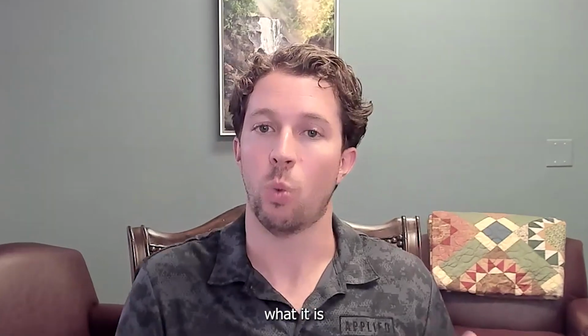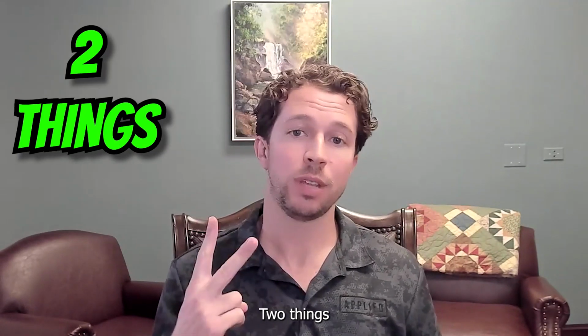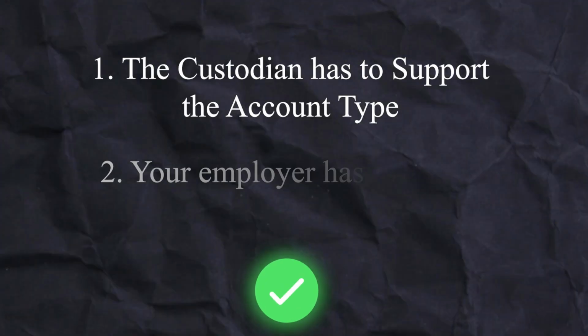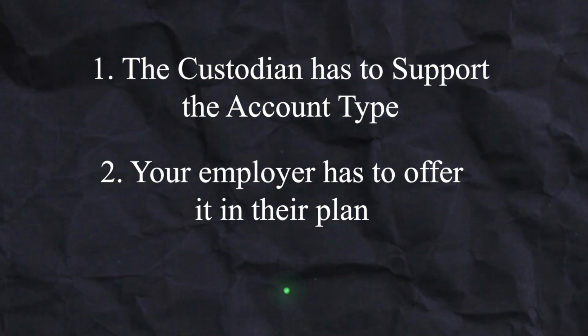So now that you know what it is, the next question is, do I have access to it? Roughly 1 in 4 employer retirement plans offer this benefit to their employees. Two things need to be in place for this account to be available. One, the custodian has to support that account type. And two, your employer has to offer it in their plan. I'll give you an example.